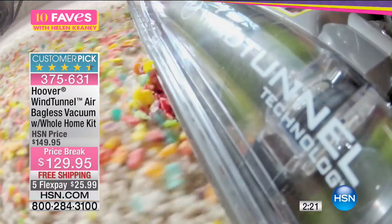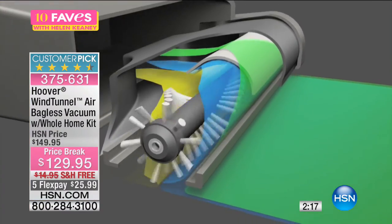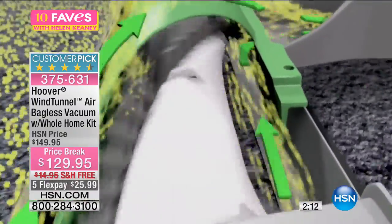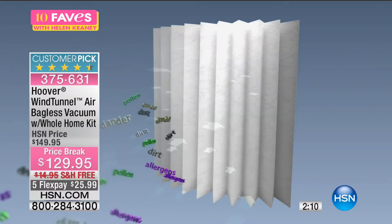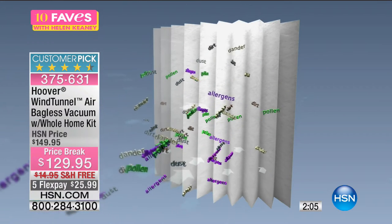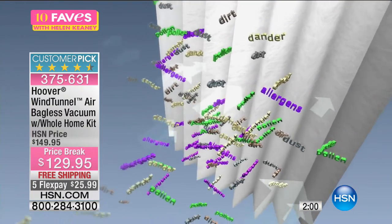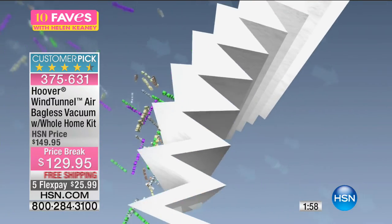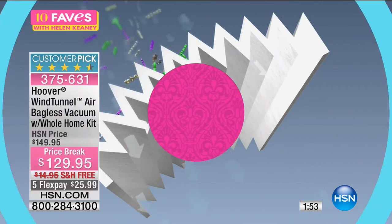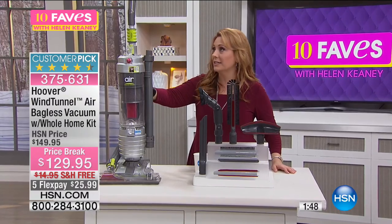So that means we took the price that's on sale and broke it down into 5 interest-free payments of just $25.99. So here's another great feature. From carpet to hardwood floor, smoothly transitioning, it's got a filter. So all those allergens and everything going through. Sometimes some other vacuum cleaners that don't have a good filtration system, you ever start sneezing when you start vacuuming? That's because it's just blowing all that dust into your face. Whatever dirt and dust that's on the floor is just blowing back in your face. This one's got a great filtration system.